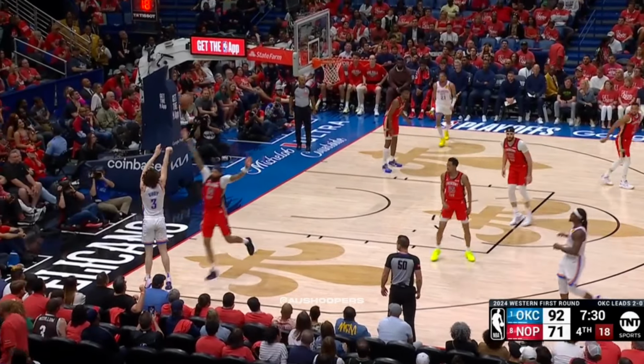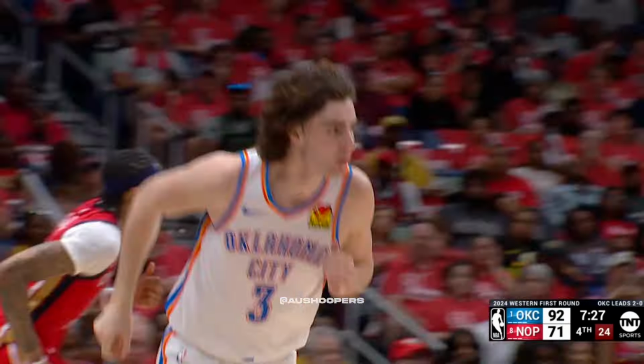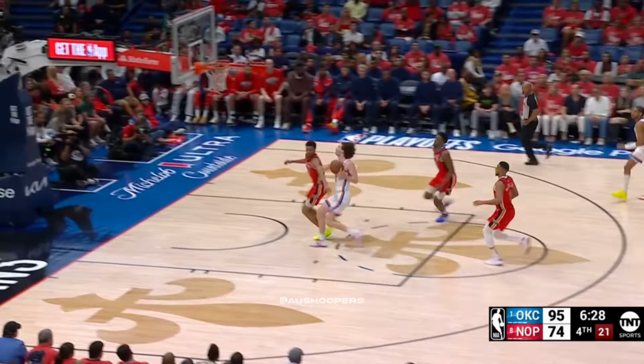In the corner, Giddey, aim, shoot, scores! Puts it down. That felt like a dagger to me. Who has in his way, Josh Giddey. Ball jarred free, Nance on the floor. Giddey will vacuum it in. He'll take it right into the defense and get it to go as the backpedaling Trey Murphy could not contort to stop.